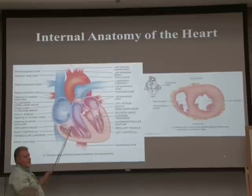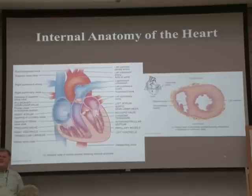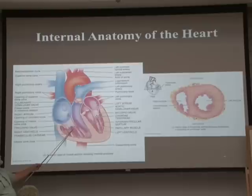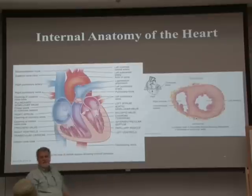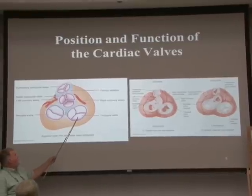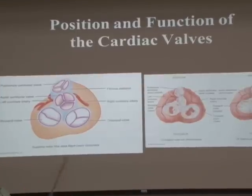So we have valves that exist between the atria and the ventricles that are called atrioventricular valves, or AV valves. And they have a name based upon their structural component. So on the right side, we have a valve called the tricuspid. And on the left side, we have a valve called the bicuspid. And the valves get their name because of how they're structurally composed. So the tricuspid valve has three parts to it, and the bicuspid valve has two parts to it.